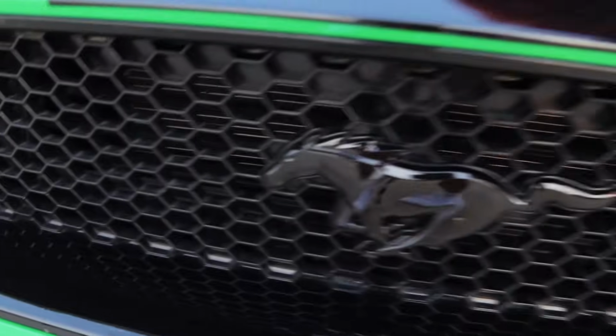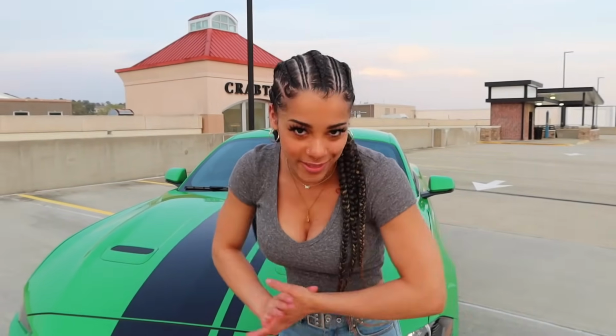I am not a car enthusiast. I really like cars, but I'm not gonna know every single perfect term. I'm still learning about my car every day. I am super interested in learning about it, but I do not know everything as of now.